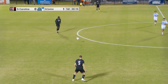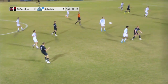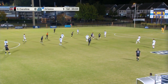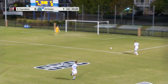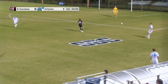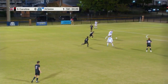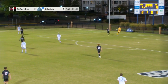Monarchs goal scored early on, right in front of the 40-minute mark. Tally was put up by Lewis Beckett, the midfielder. Again, Statham will take it off one of his own friendly feet. And they reset. 16th meeting between these two. Old Dominion leads the series 9-5-1. Monarchs won last year's contest in Columbia, a 3-2 victory.